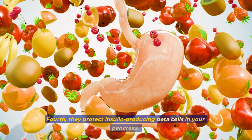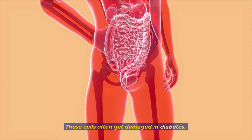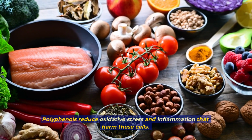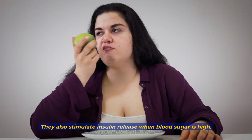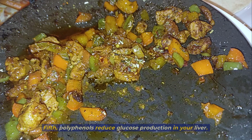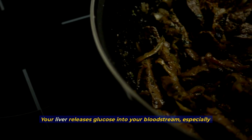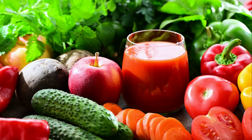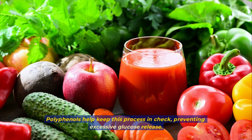Fourth, they protect insulin-producing beta cells in your pancreas. These cells often get damaged in diabetes. Polyphenols reduce oxidative stress and inflammation that harm these cells. They also stimulate insulin release when blood sugar is high. Fifth, polyphenols reduce glucose production in your liver. Your liver releases glucose into your bloodstream, especially when you're fasting. Polyphenols help keep this process in check, preventing excessive glucose release.